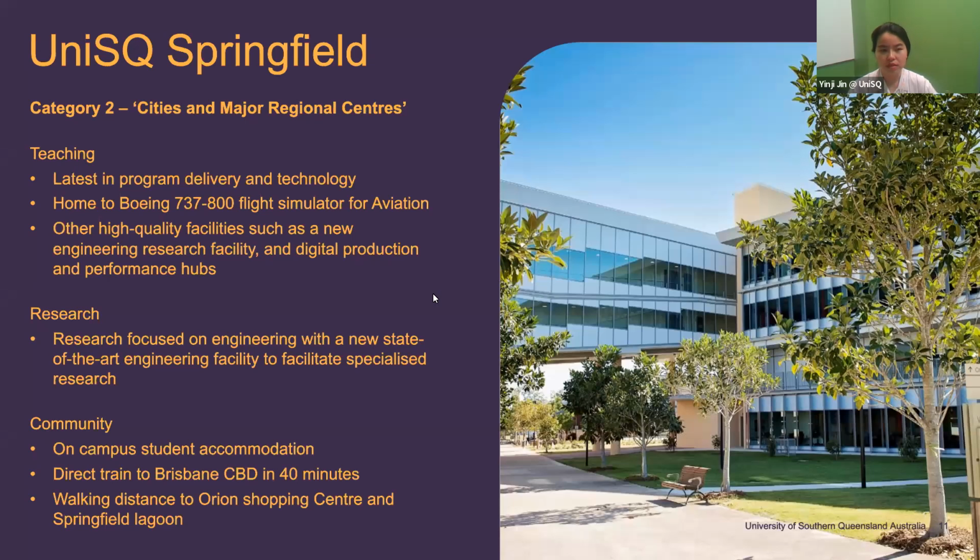So Springfield campus is category 2 regional, which means 5 regional points and an additional year on the 485 visa. So in Springfield campus, we also have a Boeing 737 flight simulator for our aviation students. And we have an engineering research facility, which just opened last year. I believe it's in October. And on our Springfield campus, we usually deliver our Bachelor of Education program, Bachelor of Nursing, Bachelor of Engineering and Aviation and Business, and a few IT related programs.